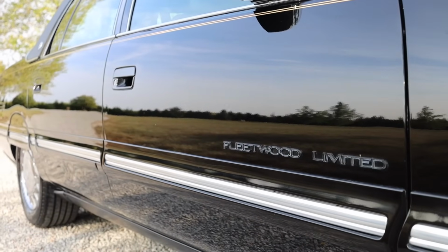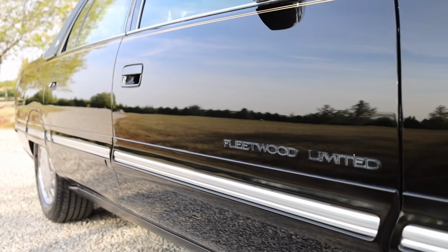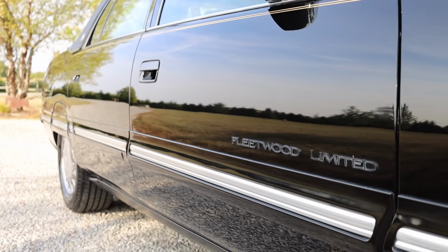And of course, we do have a Fleetwood Limited badge on both the front doors on this car. Very special, not going to see that many other places because they only built 781 of these cars over a 2-year period. Very limited run, and unfortunately, not many people know about them.